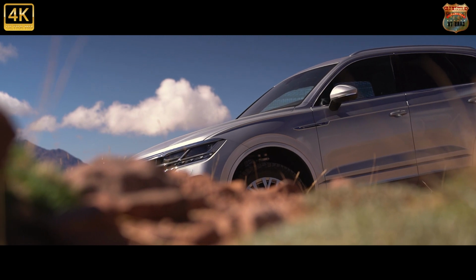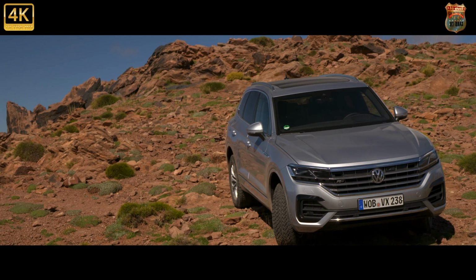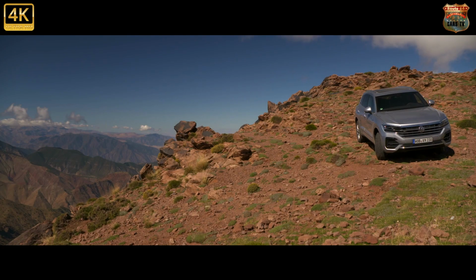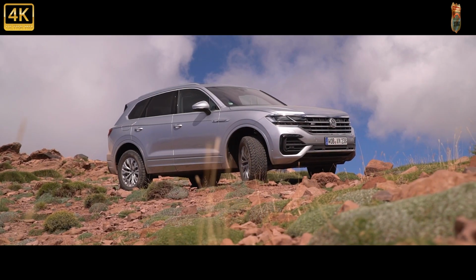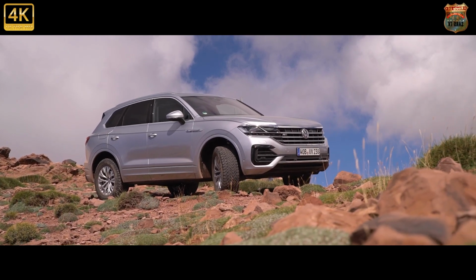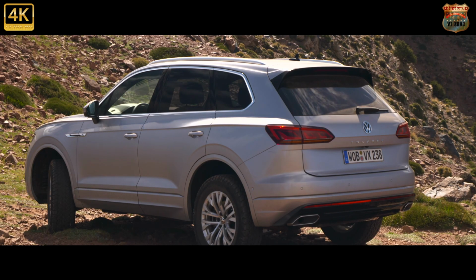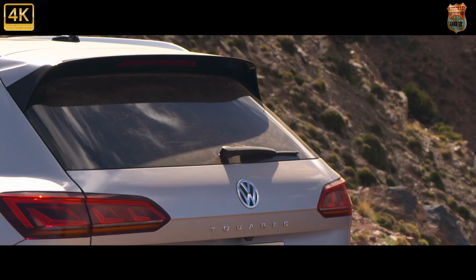This is a plug-in hybrid, a first for the R badge, but surely the first of many. It's a familiar setup from the Touareg's not-so-distant cousins, the Audi Q7, Bentley Bentayga and Porsche Cayenne. So it pairs a turbocharged 3.0-litre V6 petrol engine with an electric motor for a 462 brake horsepower peak, 0 to 62 miles per hour in 5.1 seconds and up to 28 miles of zero-emission range if you're light-footed.